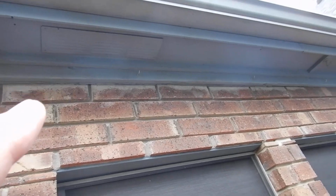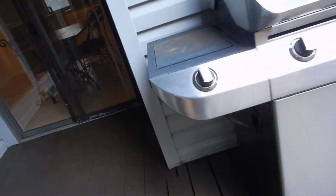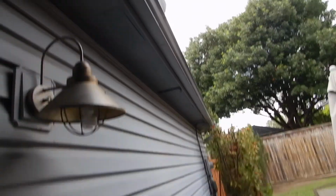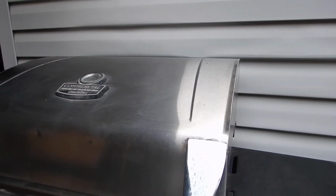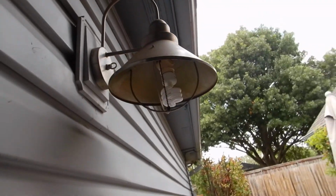So, coming on along, we've got soffit vents. Again, vinyl siding. Along, we got a gas port right over here. You might want to check with the manufacturer. That's an air intake vent. That's a gas port. This is a grill. Alright. So, if you're out here barbecuing bacon and fish, and then all that smell will go up in there, and you'll be known as the bacon fish people. Or barbecue or whatever it is that you cook. You don't have to cook anything.